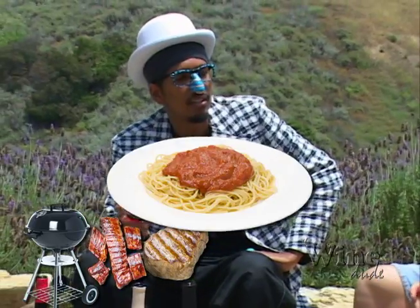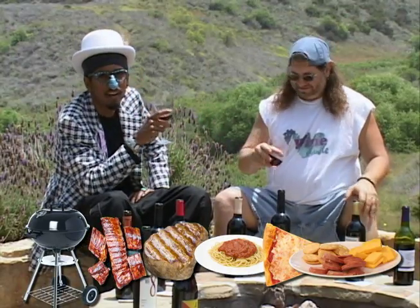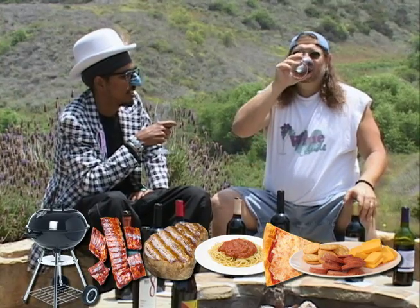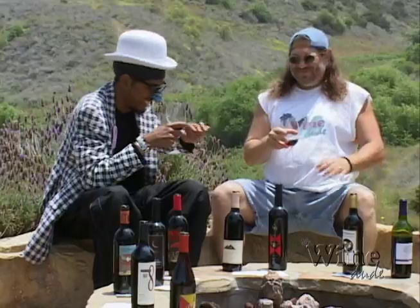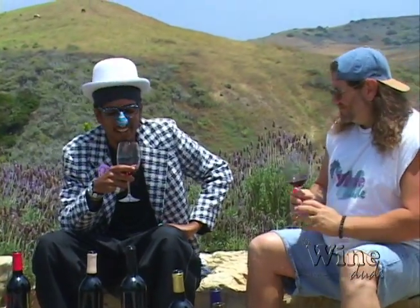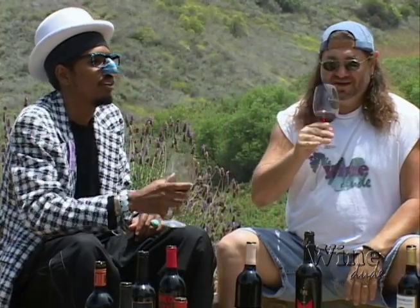Pasta? What else? Anything tomato saucy? Pizza. Cheese and crackers. This is a good cheese and cracker wine. Oh yeah, baby. It's working. Thank you, Trader Joe's, for bringing it down.